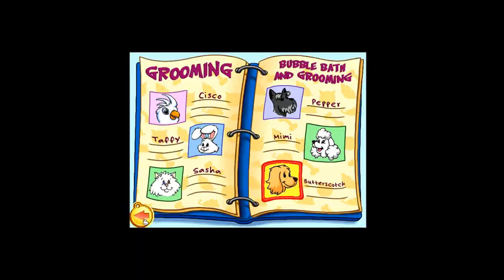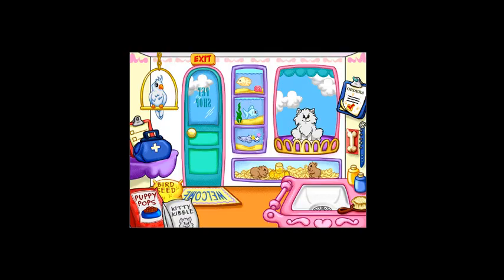Butterscotch the Cocker Spaniel. Create a fish grooming center. Grooming center, sing along.